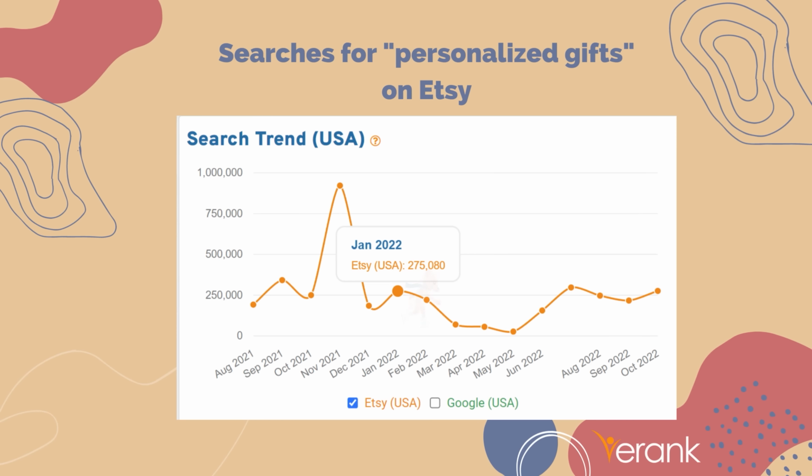Custom names, monograms, birthstones, and photos are all products that could qualify for this trend. In fact, I recommend making the most of general trends like these by stacking them with other trending items. For example, you could double up on trends by making personalized engagement gifts. Just something to think about.